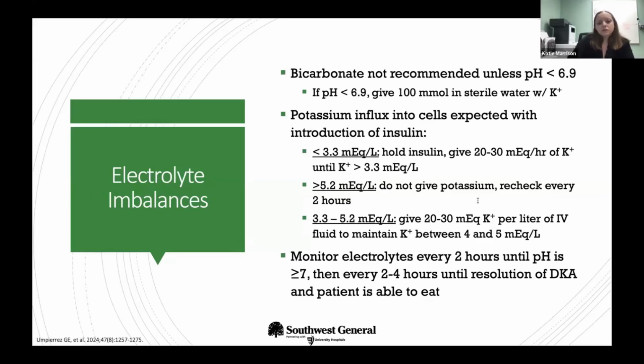As we infuse the insulin, we are also expecting an influx of potassium into our cells, and therefore a drop in our serum potassium. So there are instructions there, based on the potassium level, of how much insulin and how much potassium needs to be given to help make sure that we're maintaining their potassium appropriately. Typically, we're going to monitor these electrolytes every 2 hours until the pH is greater than 7, and then you could potentially space them out a little bit until the DKA is resolved and the patient is able to eat normally and is clinically well again.